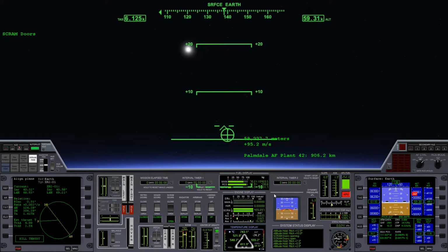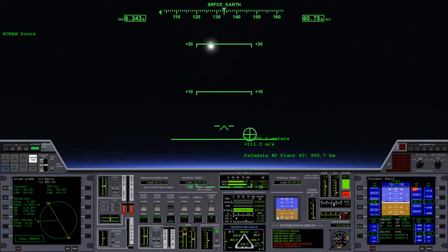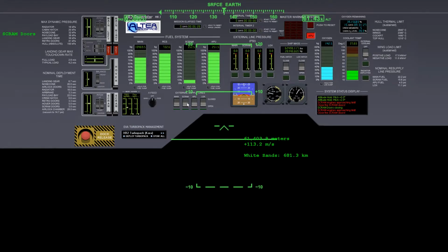Alright, so we are almost at 7,000 meters per second, which means we're that much closer to orbital velocity. Need to be yawing a little bit more over to the left here. Okay, so we're hitting scram temperature already. Let's bring the scram engines down. Close our scram doors. Let's dump that extra scram fuel.